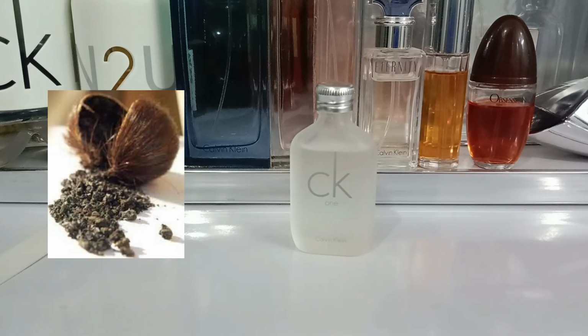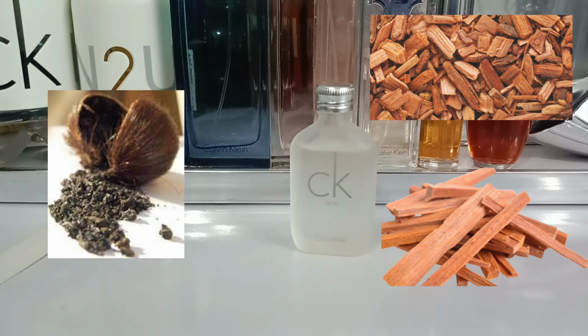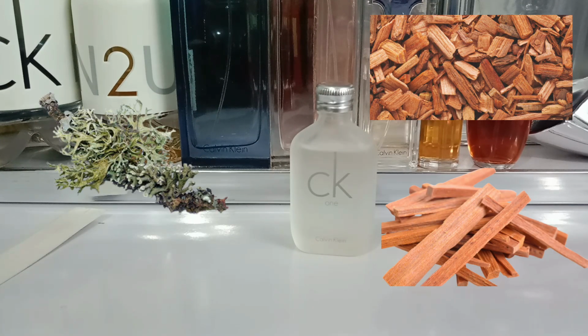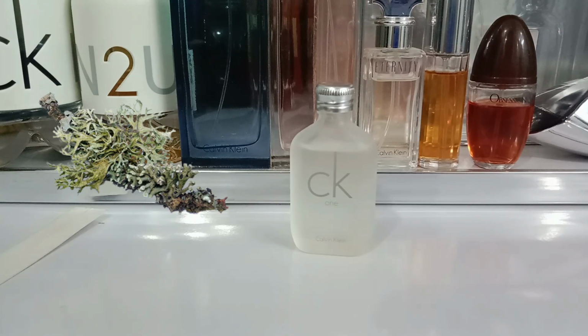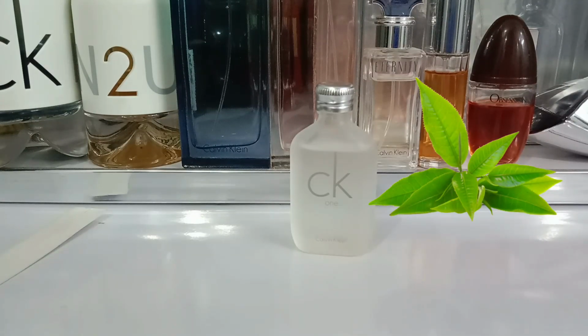I do get the woody aroma of cedar wood, but not so much of the sandalwood. This has the oak moss note with a green, bitter-smelling, forest-like vibe. This does have a bit of green vibe in the base, which Fragrantica says is green tea, but I do not feel like it is green tea. Maybe it is just the oak moss mixing with the other notes, creating this type of vibe.